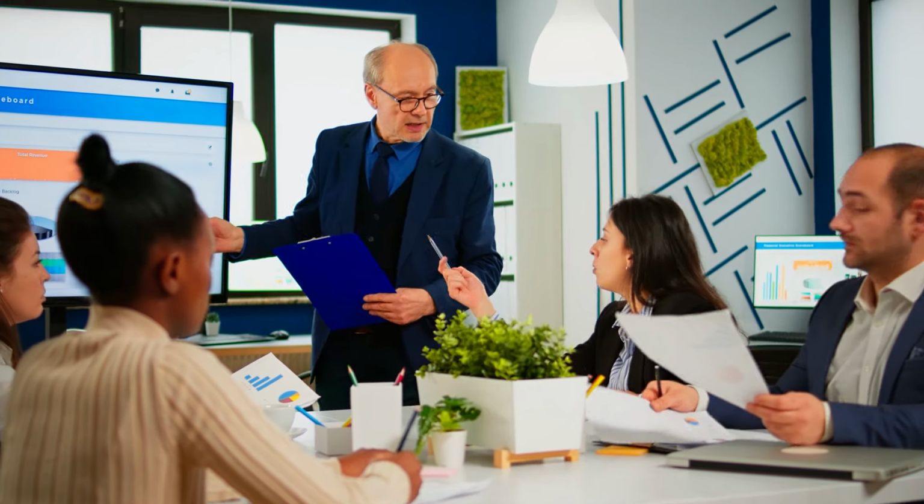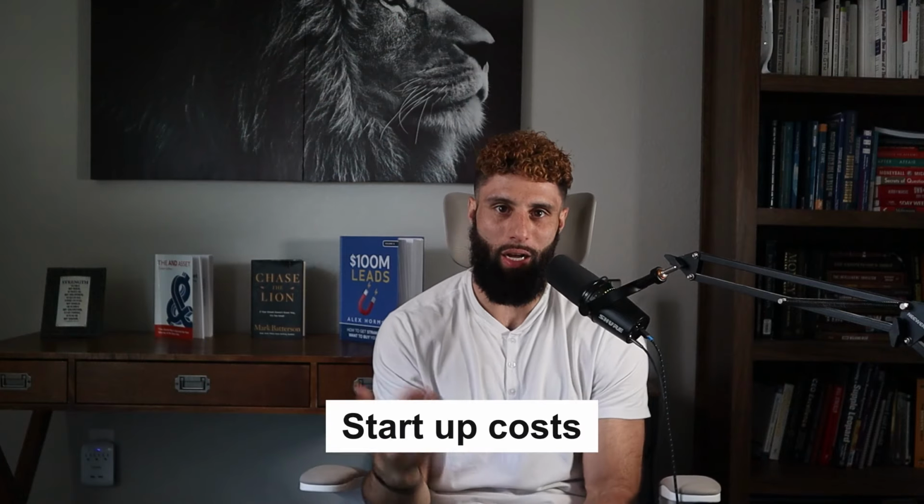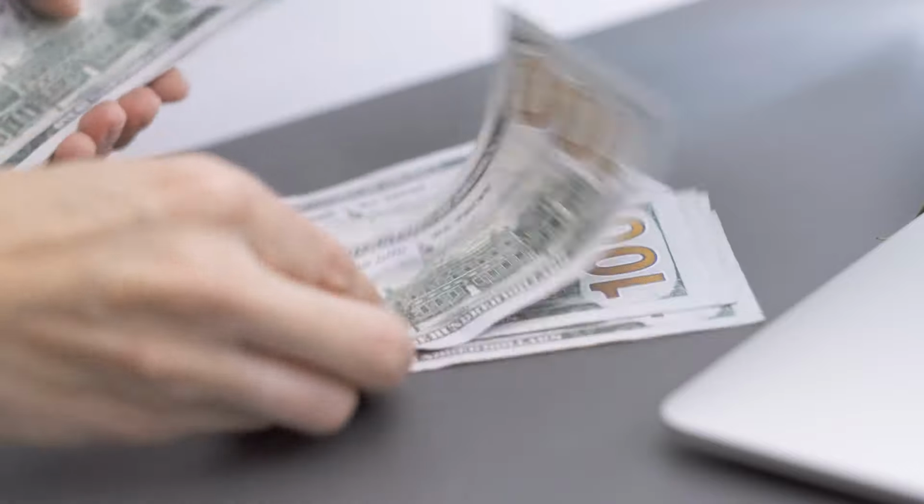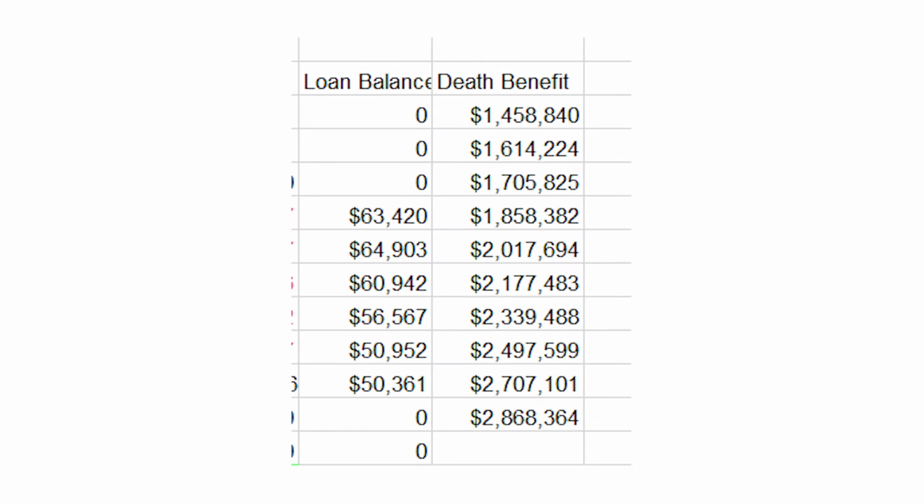Looking at the numbers at first, whole life isn't sexy. There are startup costs, fees, commissions. You don't have dollar for dollar access. Getting past the early stages is literally the hardest part, just like with anything. And even after 10 years, it is mediocre at best with $6,500 more and $2.8 million of a permanent death benefit. But hey, I would take that overnight any day.